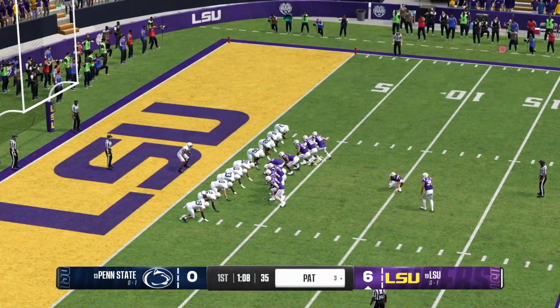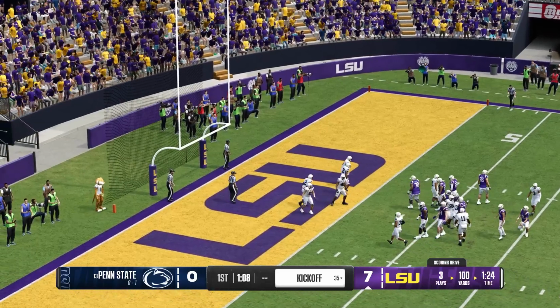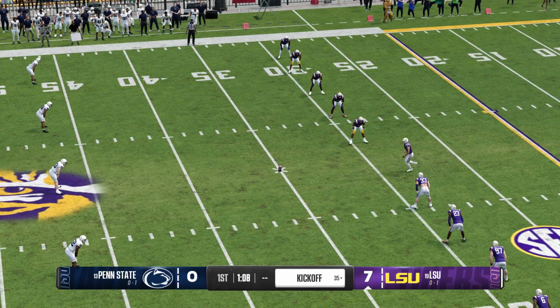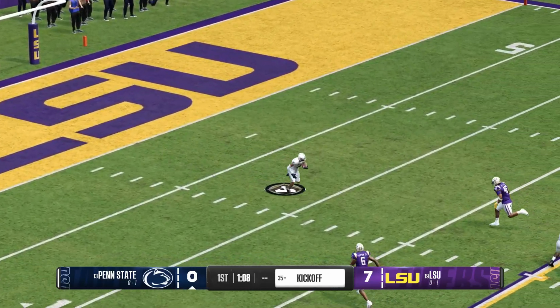Lining up to add another. And the PAT makes it 7-0. Quick strike offense on that three-play scoring drive. And man, did they cover that ground in a flash. A 95-yard touchdown pass.